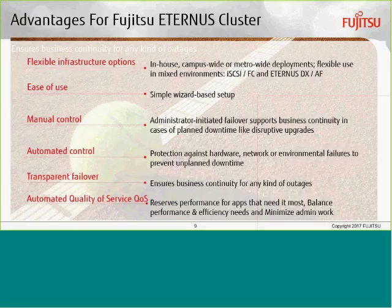Some of the advantages for the Fujitsu ETERNUS cluster: obviously, we have flexible infrastructure options where we can host this technology on your premises, and we can also do it off-premises. As Richard mentioned earlier, we can mix and match these two technologies, whether it's hybrid or flash with flash or hybrid with hybrid. There's also ease of use, where the management is the same across both the flash and hybrid technology. Customers taking over this technology don't have to bring any additional knowledge if they are mixing and matching different models.